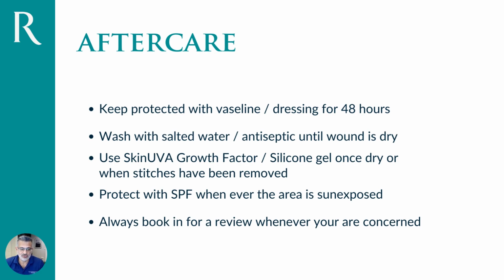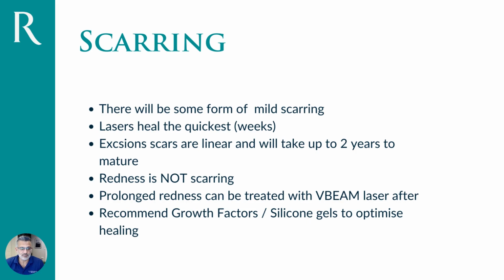Please remember to always use SPF over any area that has been surgically treated whenever the area is unexposed. This will minimize the risk of hyperpigmentation, in other words, darkening of the scar later on in life. And if you're worried about anything, please do contact the clinic at any time.